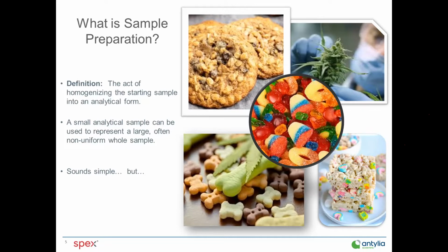So freezing it and pulverizing it again is going to be the easiest way to get a homogeneous and consistent particle size. And then it's a similar thing with the Rice Krispie treats and the dog treats. The flour, you've got your leaves, you have the oil, it's a very oily consistency and different things like that. So each type of sample poses its own different challenges in getting down to that particle size, or to that homogeneous state, so that way you can do your analysis.